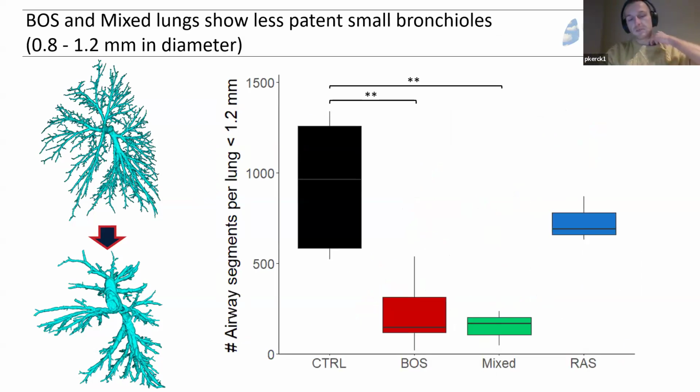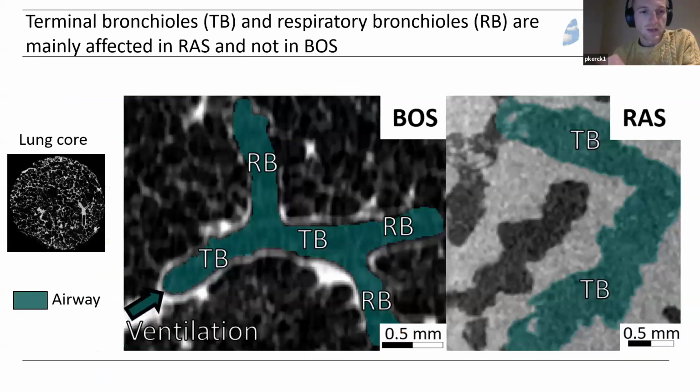And here we see the number of small bronchioles left over in the lung, small bronchioles which are still open. We see that this is also severely decreased in BOS and in mixed lungs, and less so in RAS. Here we only looked at bronchioles between 0.8 and 1.2 millimeters in diameter, and not smaller because of our resolution. But if you do want to look at smaller airways, like the terminal bronchioles, we need our tissue cores. And the next slide is about that.